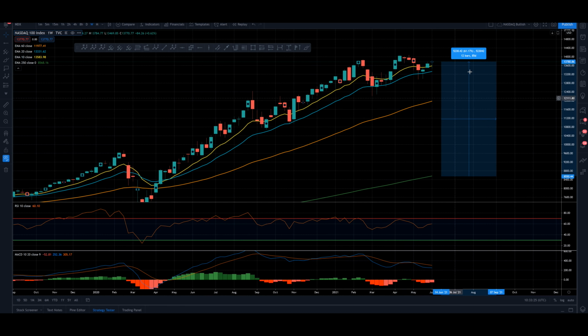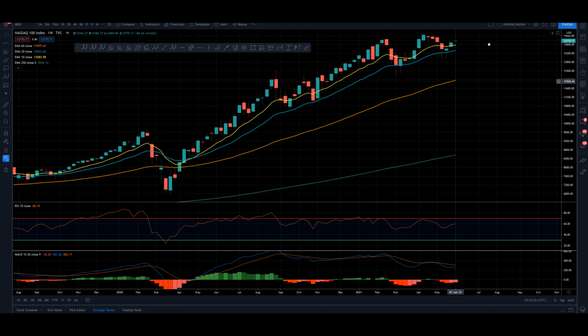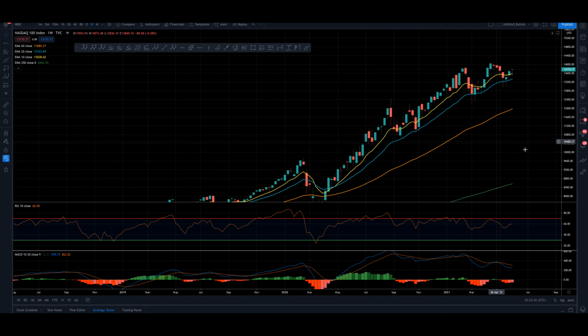61.17% above the 250 moving average. You can see how the Nasdaq's always been a little mental like that in terms of getting a long way away from these long-term EMAs. But we really are stretching it now. Okay, really are stretching it.